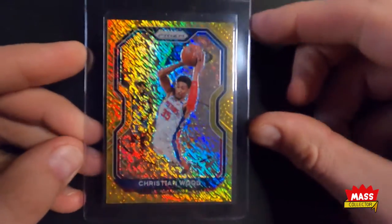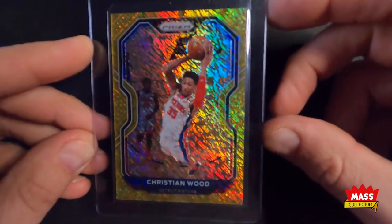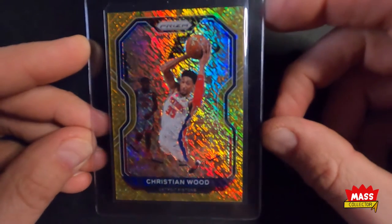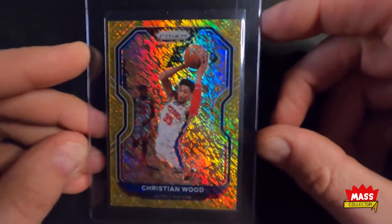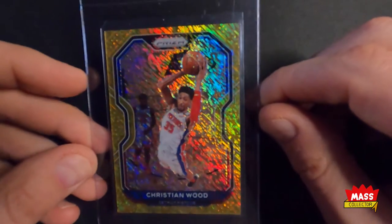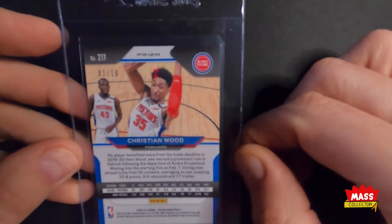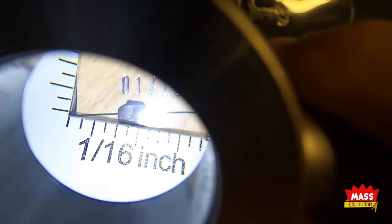So that's cool. And then the last one I got, I just got this the other day. This is the gold shimmer Christian Wood from this year's Prism. It's perfectly centered. I don't really see anything wrong with this card. It looks really nice all the way around. Maybe a little tiny thing on the corner there.